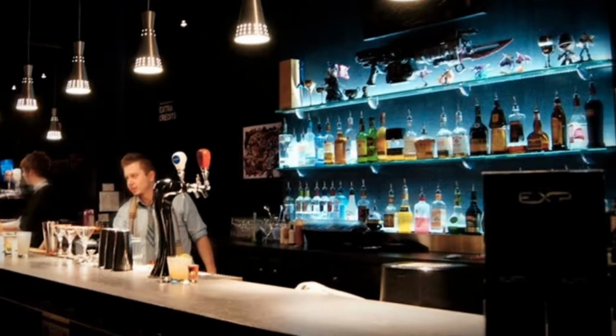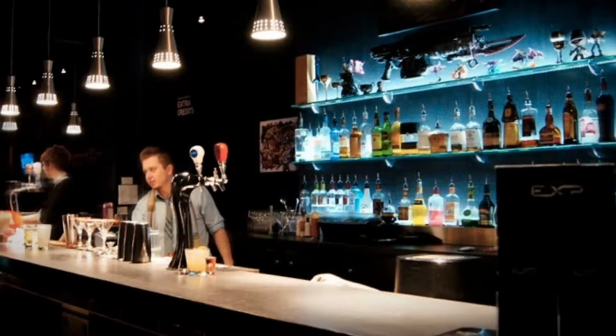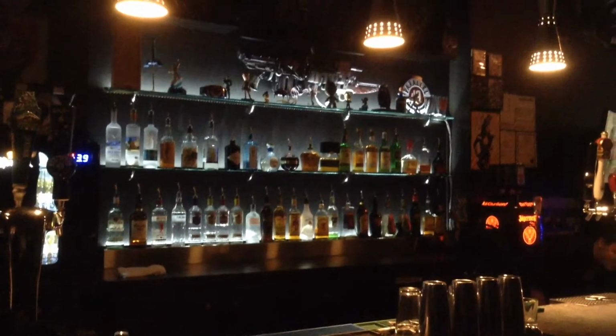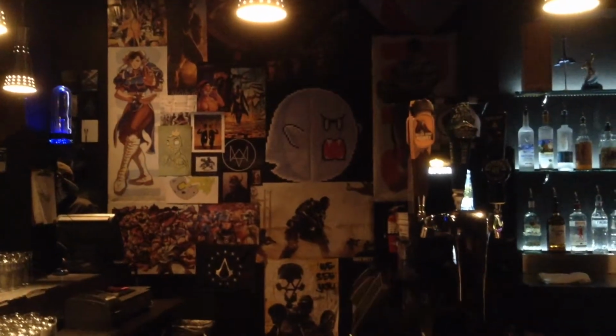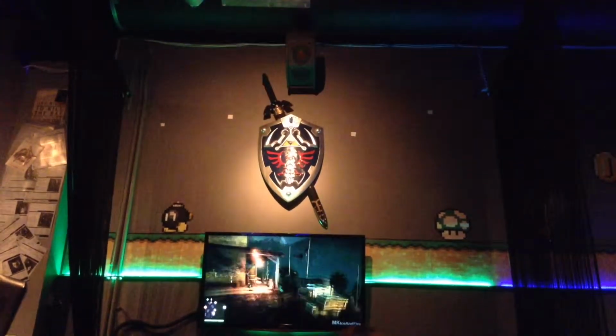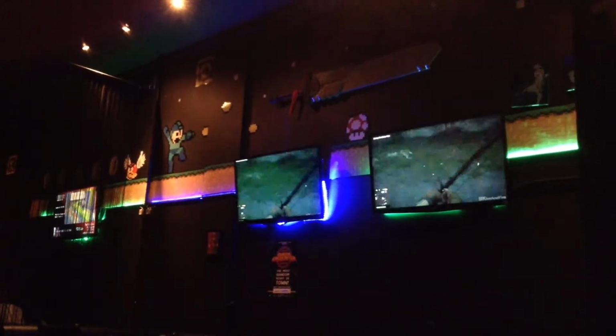Here's another shot just to give you an idea of what the bar looks like. It's got some neat video game themed items along the top there. Looking around the place, you can see there's all kinds of images, characters, and some of the items seen in a lot of video games, and lots of footage of games playing while you're dining.